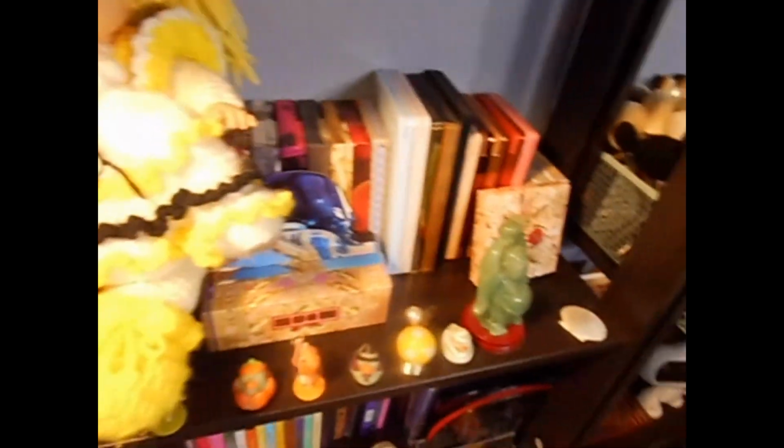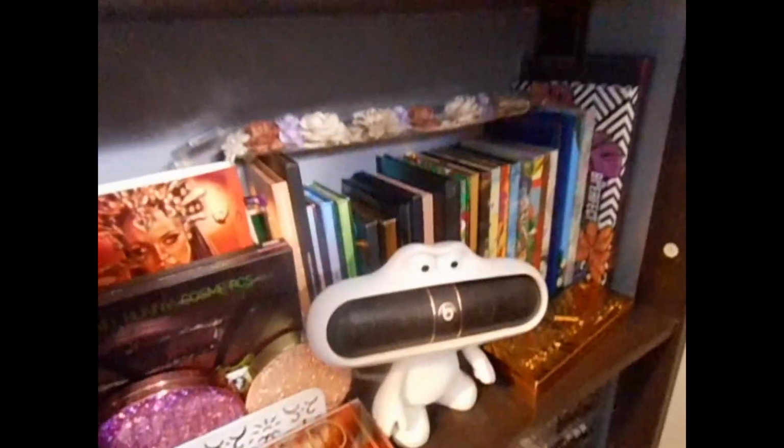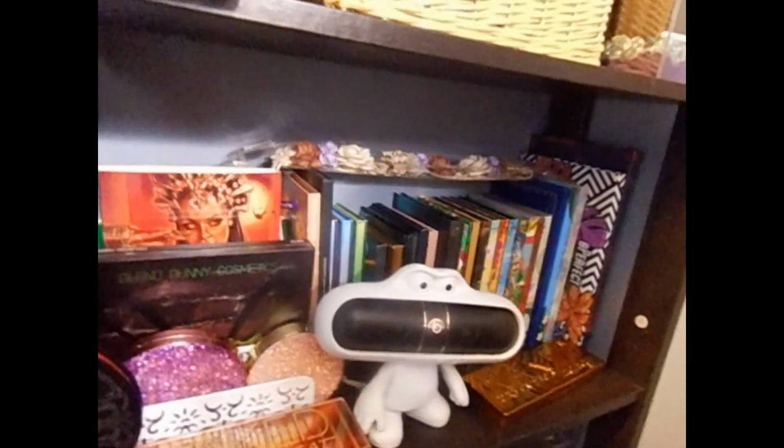Okay, so I rearranged my eyeshadow palettes now. I've put all my Pat McGrath and my Natasha Denona's all on one shelf up here. Then I moved my indie palettes and my mid-range palettes down here. I like how this is set up a little bit better than how I had it the last time. Not that I didn't like it, I just like this setup a little better.